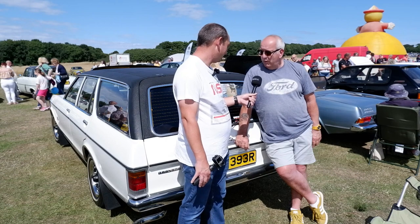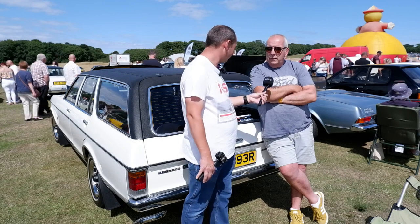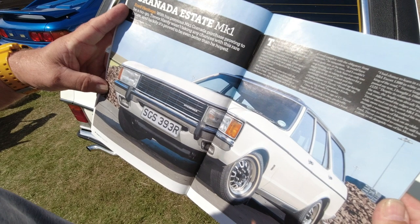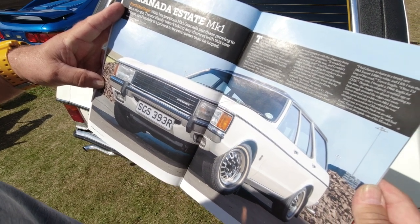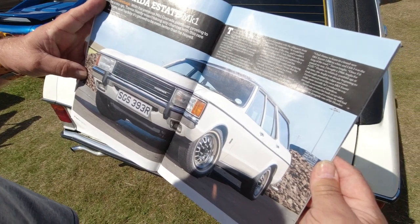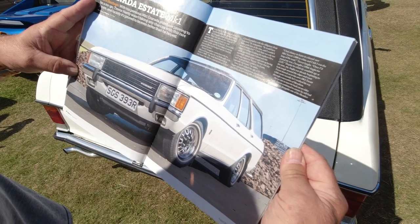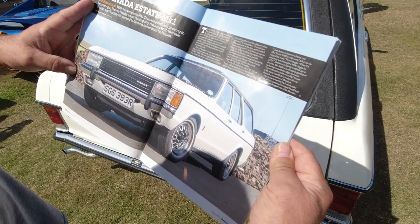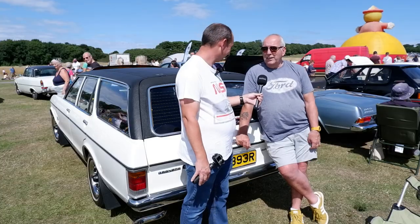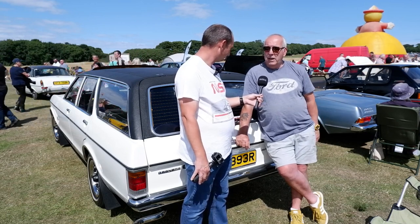Now, you mentioned off camera as well, this car's been in the magazine recently. Yeah, it's just been in the Classic Ford magazine. I did a show near Selby, and a guy asked me if I would be interested in putting it in the Classic Ford magazine, and we did a photo shoot on Grimsby Docks, of all places. He took 520 pictures of the car. It was there about 3.5 hours. By the time it finished, I nearly wanted to slit my throat. You can only take so many pictures of a car. But it was enjoyable, and it's a brilliant article in the magazine.